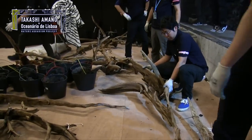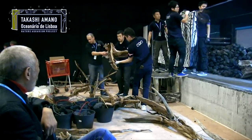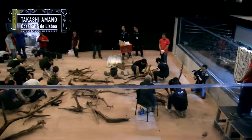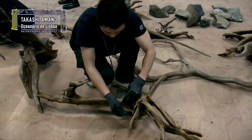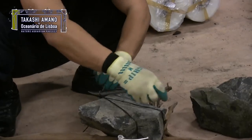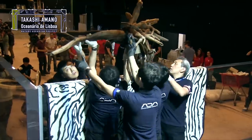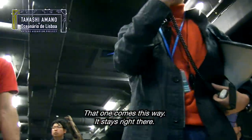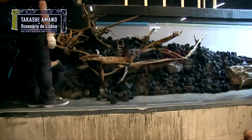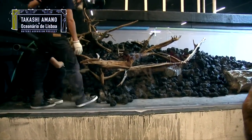What's left was thin and floating light driftwood. Already arranged ones are also taken up from the tank to be secured with stones. More driftwood is arranged on the left side of the tank to represent trees washed up.